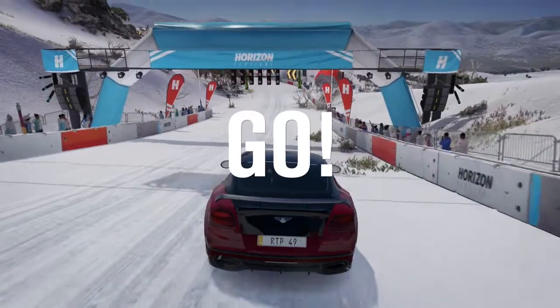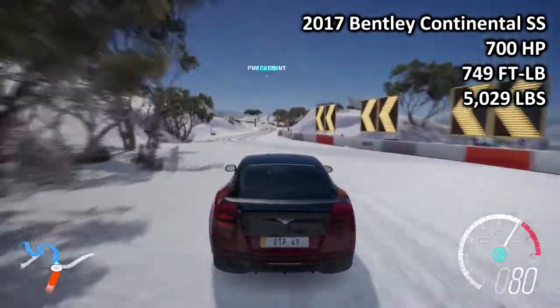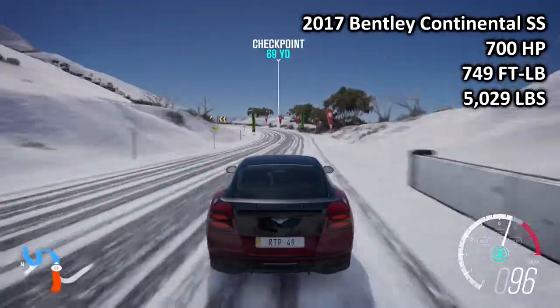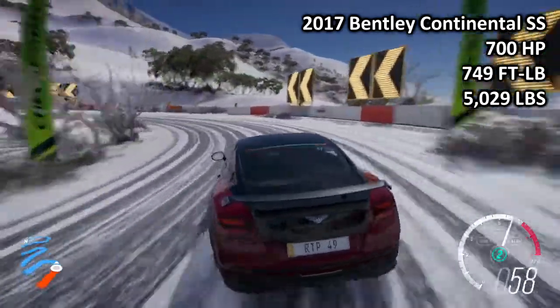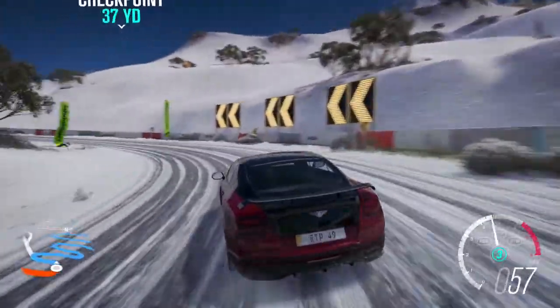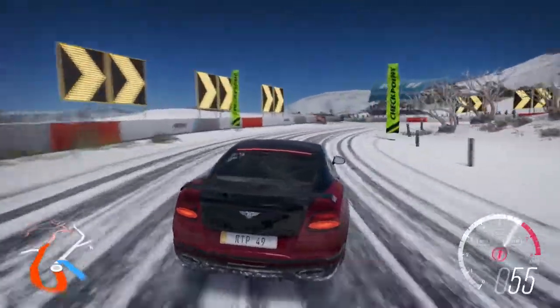Next up, we move from a hypercar to a hyperbarge. It's time for the 2017 Bentley Continental Supersport. 700 horsepower, 749 foot-pound torque, 5,029 pounds of weight. This is the heaviest car here today. When equipped with the snow tyres, it is S1 class, 859 is the PI.